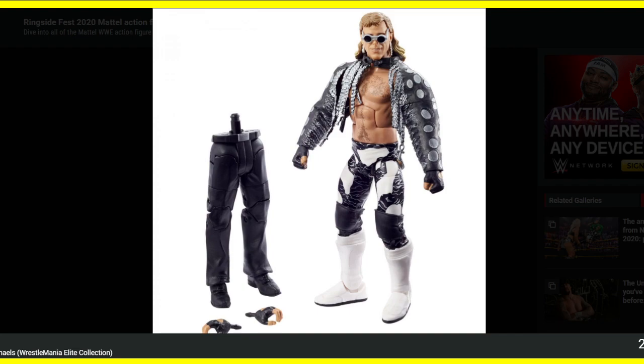Wow, yes. Look at that. Shawn Michaels, the Heartbreak Kid. And if that wasn't enough, you even get some spare legs. I wonder if you could take off the Shawn body and put them on top of those legs. I wonder if that's a thing that you could actually do. That is cool. Of course, the legs are for Paul Ellering.